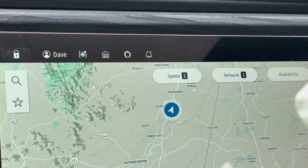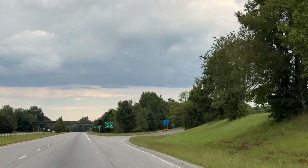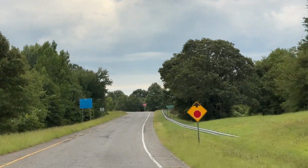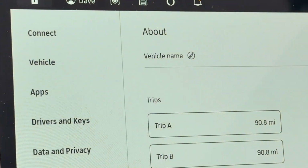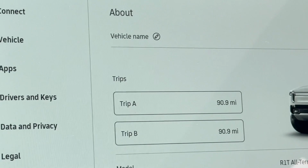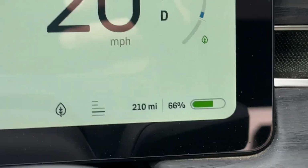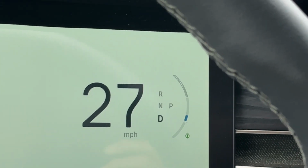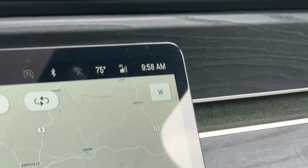Getting close to our turnaround point here. All right, here's our turnaround point. Have a look at the mileage. 90.8 miles. I'll make that 90.9 miles. 210 and 66%. So there you go. We're getting on the highway now. We're back on the highway, headed to the west. Time is 9:58.